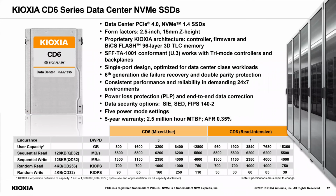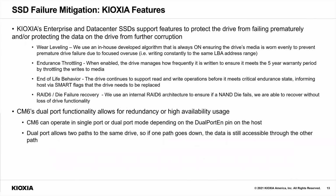Okay, CD6 is our data center SSD, also value server, entry-level NVMe with power loss protection, et cetera. Also die failure recovery, double parity protection, same warranty, MTBF and AFR. And then lastly, on the failure mitigation side, these are Kioxia features. Some of these features may be available in other products in the market, but I'm talking to mine.